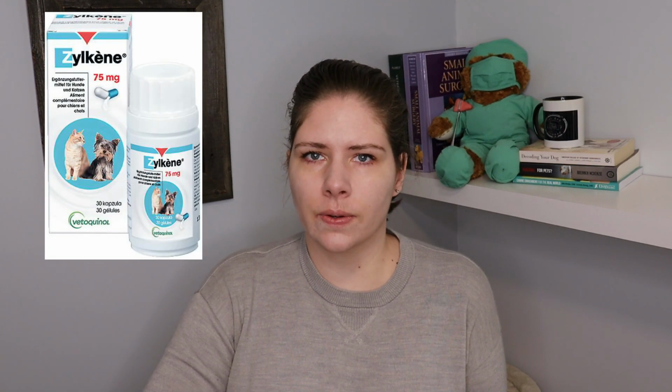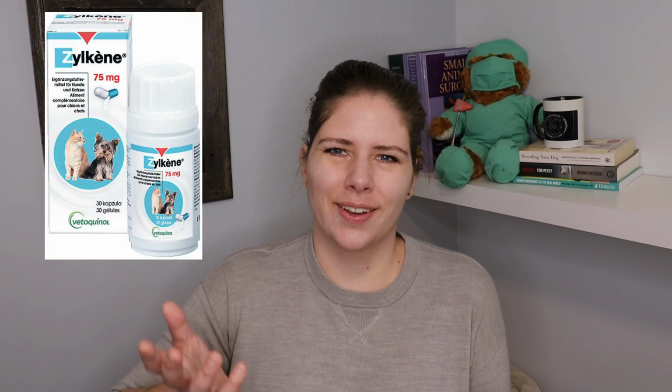And you could also trial Zilken or Zilkene, depends how you want to pronounce it. It has tryptophan and casein in it. It does come as a capsule, but you can open that capsule and sprinkle it onto a little bit of canned food for your cat. It's fairly palatable. Most cats will eat it like that, no problem. And this can also help to reduce mild amounts of stress.